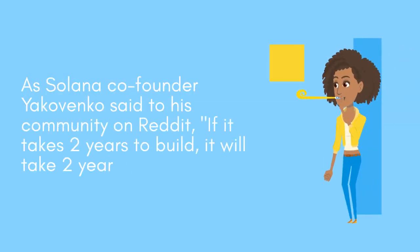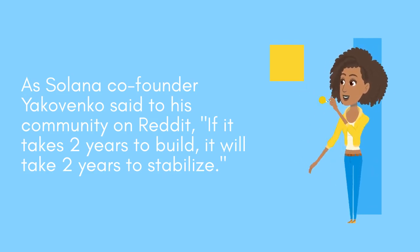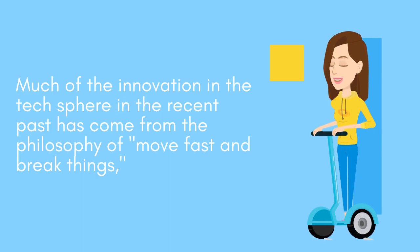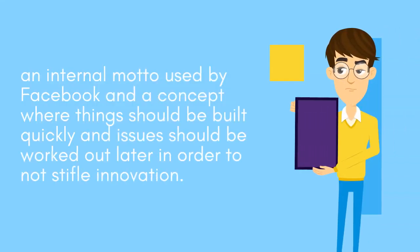As Solana co-founder Yakovenko said to his community on Reddit, "If it takes 2 years to build, it will take 2 years to stabilize." Much of the innovation in the tech sphere in the recent past has come from the philosophy of move fast and break things. An internal motto used by Facebook, and a concept where things should be built quickly and issues should be worked out later in order to not stifle innovation.